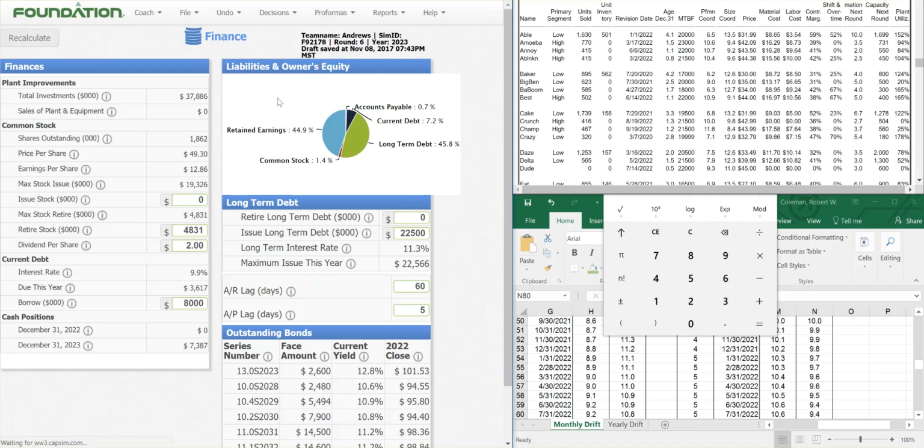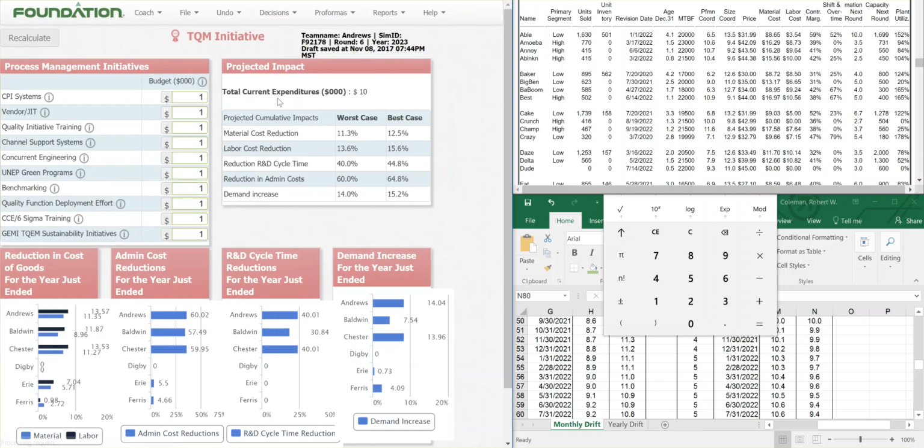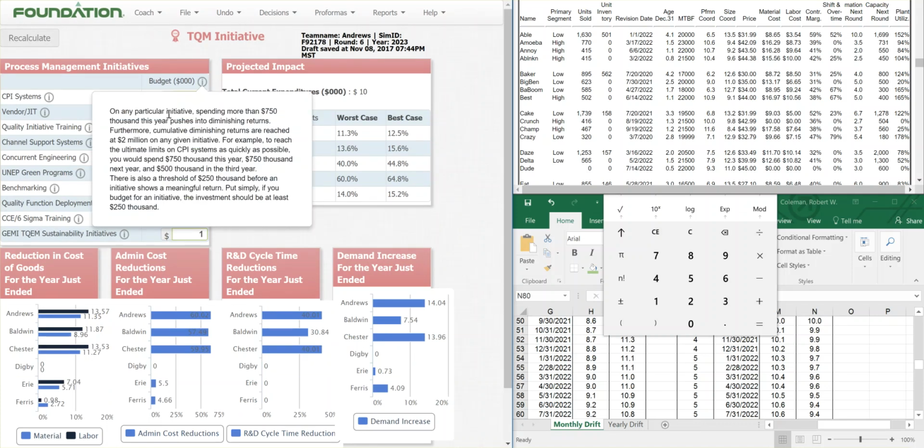Let's take a look at TQM. This is something that's really funny. Look what I put in. I put 1. Now here it says to get the highest limits as soon as possible, you'd spend $750,000 one year, $750,000 the next year, and $500,000 the next year, which we've done. Last round was the $500,000.